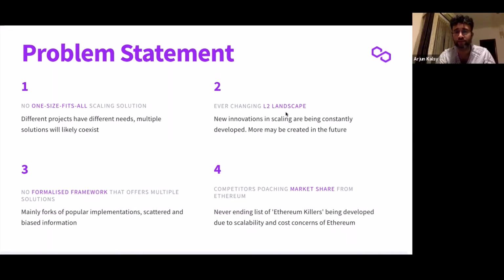At the same time, the L2 landscape will continue to evolve. Today we have this conversation about optimistic rollups and ZK rollups, but it's possible that in the future, maybe 6 to 9 months down the line, we might have other interesting scaling approaches. At the same time, there was no formalized framework which helped you work with multiple solutions. For example, if you wanted to do optimistic rollups and ZK rollups together, you would have to work with 2 different ecosystems. There was no single umbrella which covered all of these different scaling solutions.